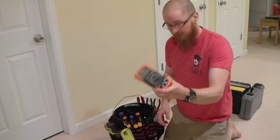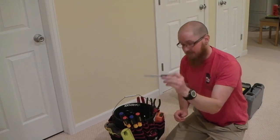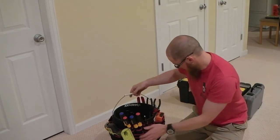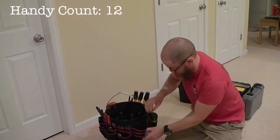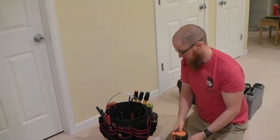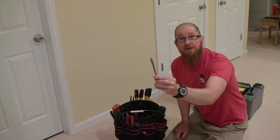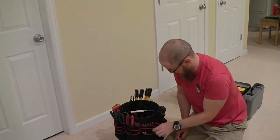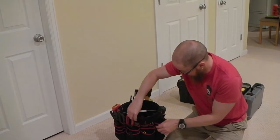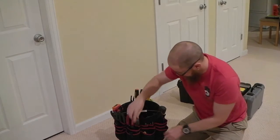Voltmeter, huge for electrical work. You really can't do it without it. Pens, pencils, markers. The main go-to screwdrivers I put out here. So they're all super handy. Couple tape measures, 16 foot, 25 foot. All sorts of little drill bits. Don't have any huge ones in here, but drill bits, drill bits, drill bits. These are extra blades for the Sawzall.